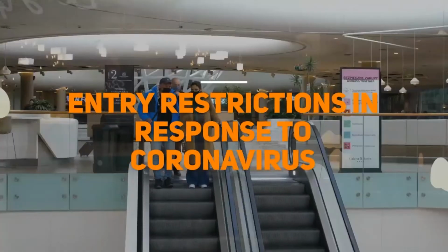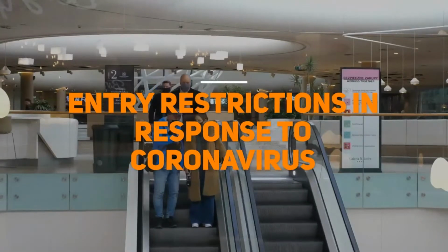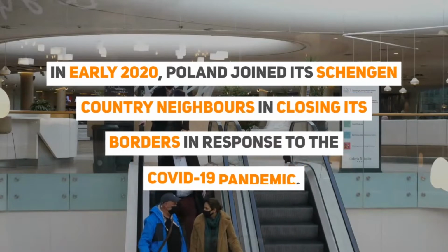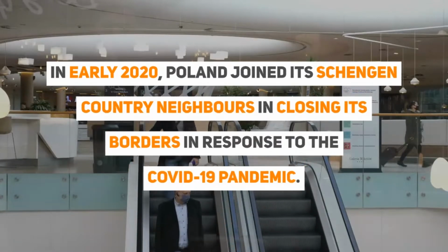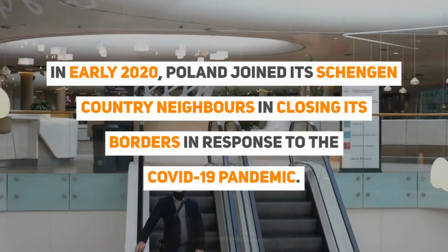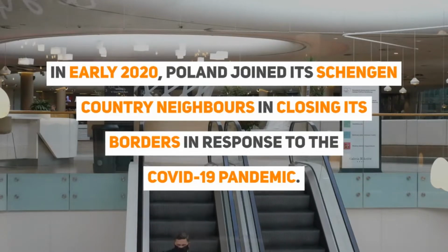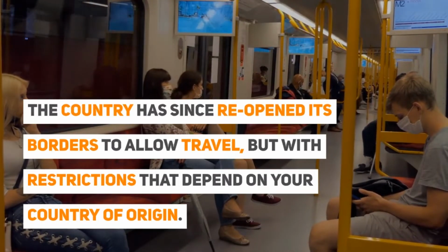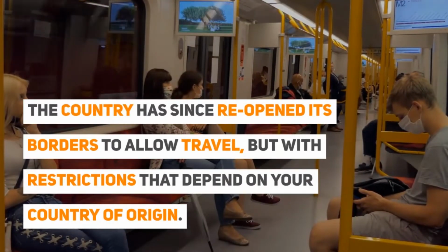Entry restrictions in response to coronavirus. In early 2020, Poland joined its Schengen country neighbors in closing its borders in response to the COVID-19 pandemic. The country has since reopened its borders to allow travel, but with restrictions that depend on your country of origin.